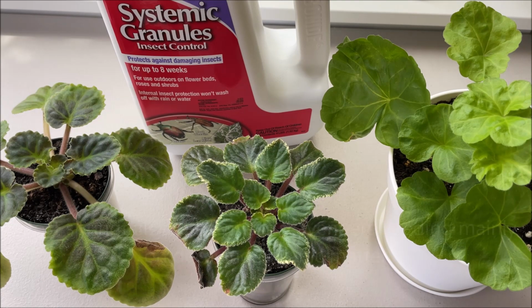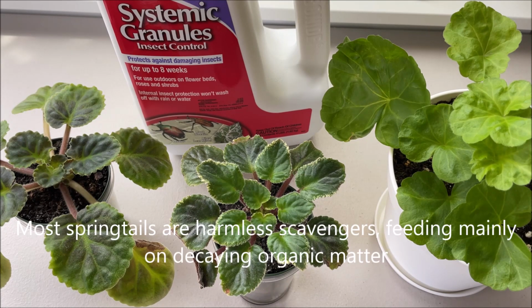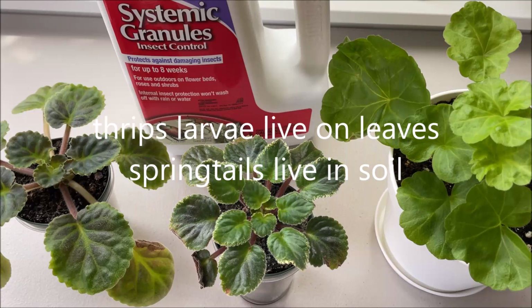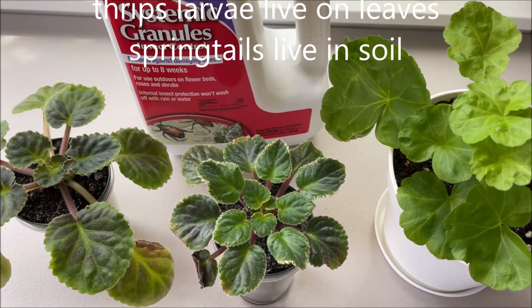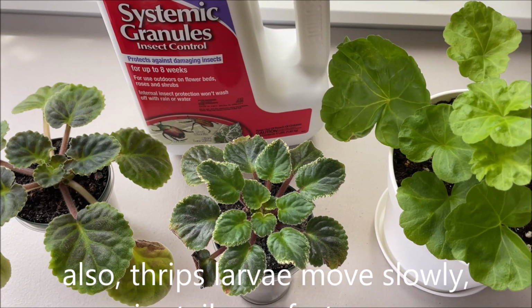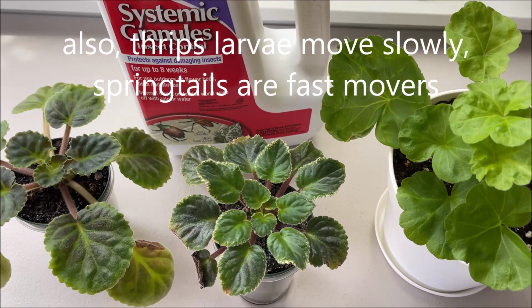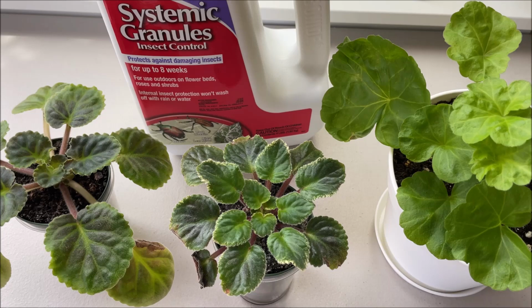The first 2 instar larvae are like small wingless adults, light in color, and visually can be confused with springtails. The difference between thrips larvae and springtails is that thrips larvae live on foliage, whereas springtails live in the soil. Now, the tricky part here is that just like there are 1,000 species of thrips, there are also 1,000 species of springtails, and their behavior might be slightly different between different species.